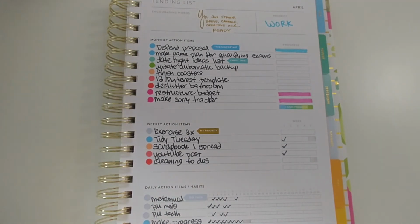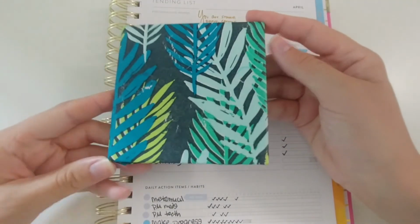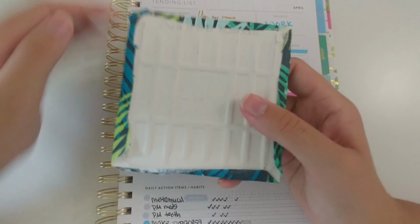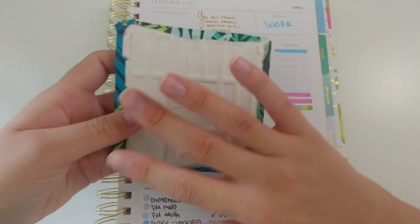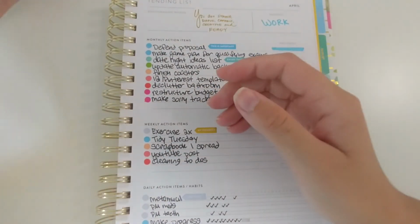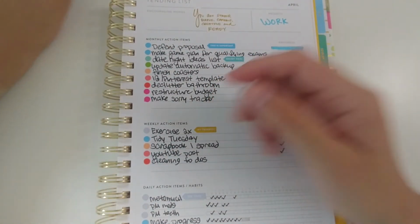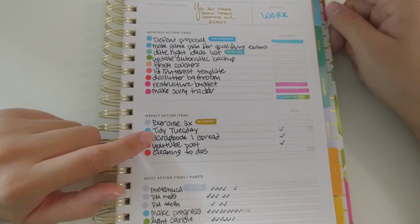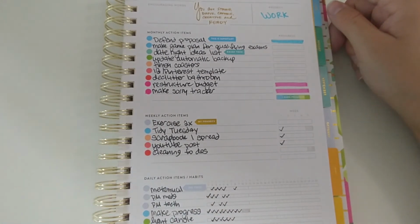My mom and I have one right here. This one's a bad one, but we made these coasters, and the bottoms are super rough and can scratch surfaces. So I just want to put a paper over it and then put some padding on it to make it a little bit softer. And I need to finish those up. And then like I carried over from last month, I just want to scrapbook one spread a week.